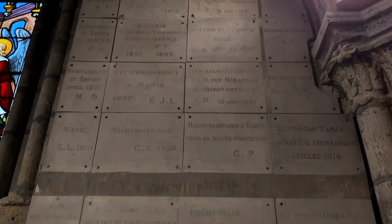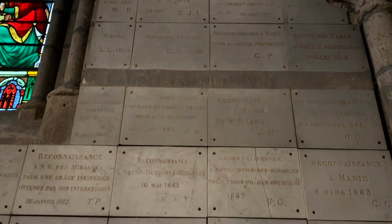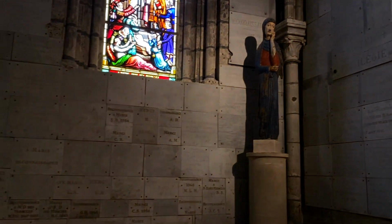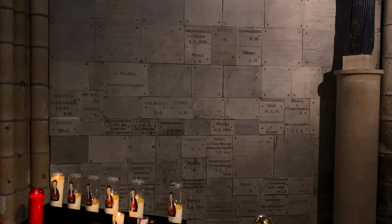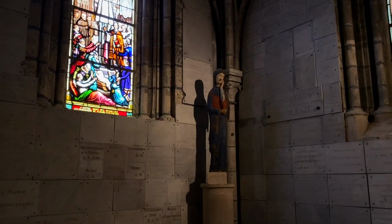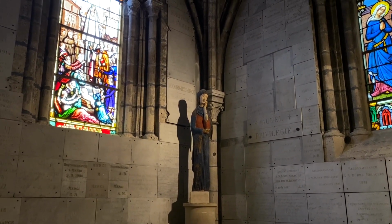Some churches in Paris have extraordinarily, just thousands and thousands of these plastering the walls, and so you can see examples of that. Many of them referencing miracles. Thank you for a miracle in my life. So there we go, Our Lady of the Miracles. And as I mentioned, later on I'll show you the ruins of the original chapel where she was housed in the Middle Ages.